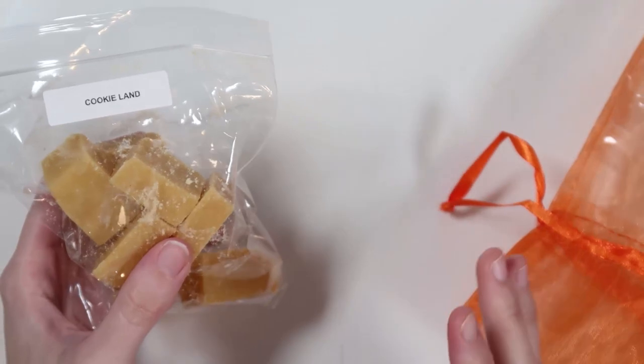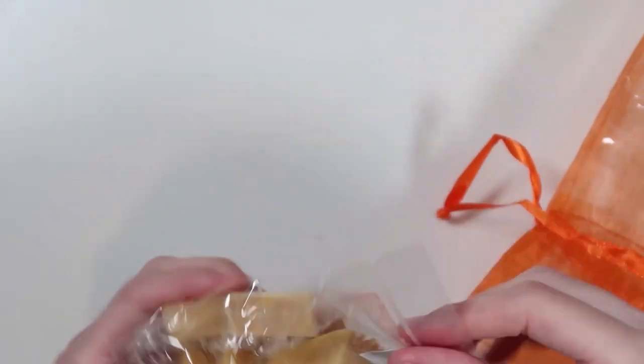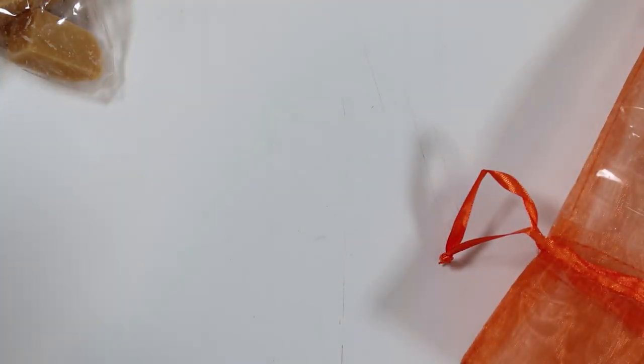First up, there's a couple scents in here that I already have, but I'm happy to have more of. So this is Cookie Land. I do have a mini melter of this already. It's fantastic though, so I'm very happy to have more. I also have Carbs too. Carbs and Cookie Land, I believe, are her two best selling, but it's always good to have more.